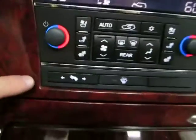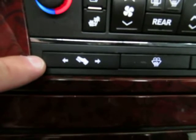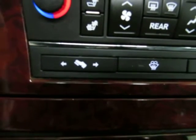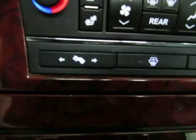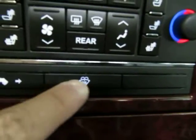Okay, so let's start off from the bottom here. I guess I have a lot to show you. You have the power adjustable pedal feature, which allows you to move the pedals away from you or towards you about 3 or 4 inches, which comes in really handy when you have a very tall driver or a very short driver. This is for your rear window washer.